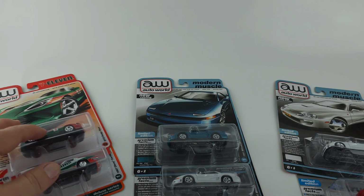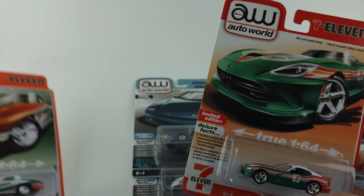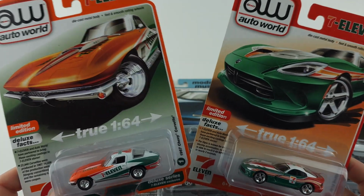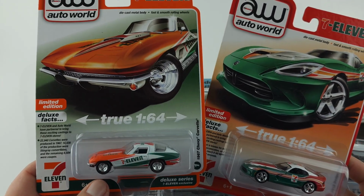Now, these two over here are exclusive, and I did a separate video on these, so if you want more detailed information on these, you can go check out the video, which I'll leave a link to in this video at the end of it. But these are 7-Eleven exclusives.